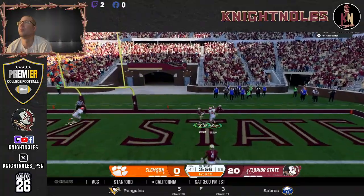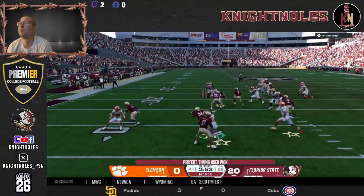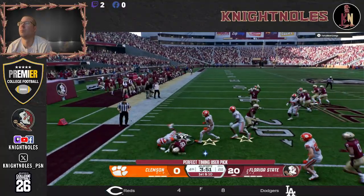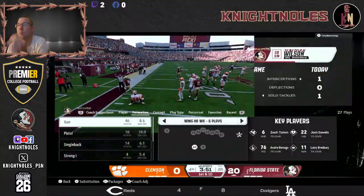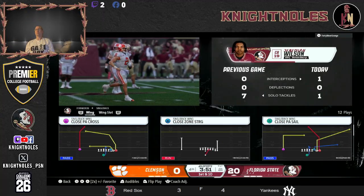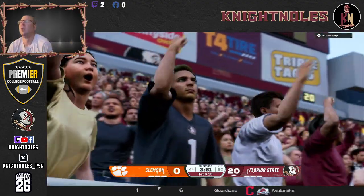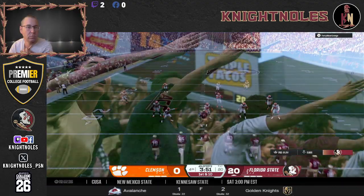Fires deep toward the end zone. And it's picked off for the 3rd time today. Taking it the other way. Finally brought down, but what a play, not only to get the football, but to flip the field position with the return.